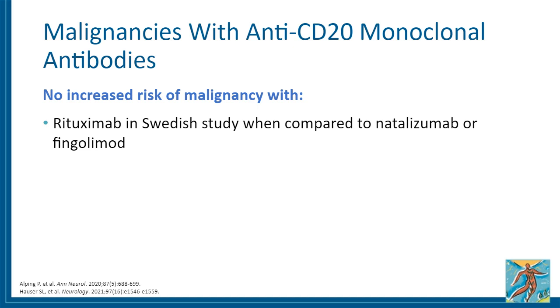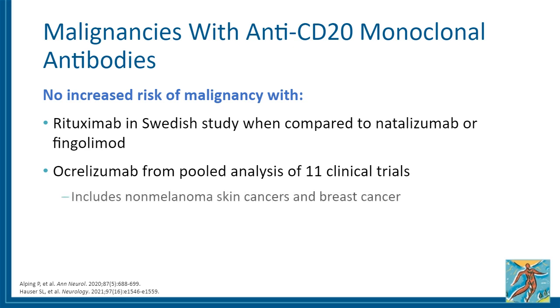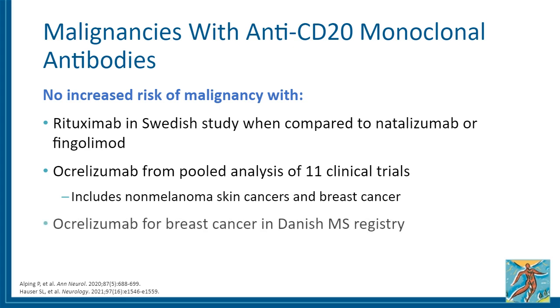MS population. From the ocrelizumab pooled analysis in 11 clinical trials, there was no increased risk. And that included looking for non-melanoma skin cancers and for breast cancers. And from the Danish MS registry for breast cancer, there was no evidence that ocrelizumab or anti-CD20s increased the risk of breast cancer.